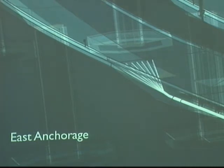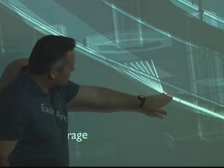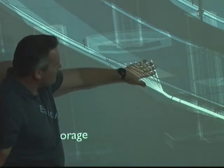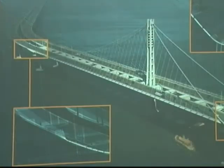And there are 17,399 of those wires in the main cable of this bridge. And so as it comes down into the deck, it comes through the shroud, and then it fans out and is tied back within that deck section. That's how it connects on the eastern side of the bridge.